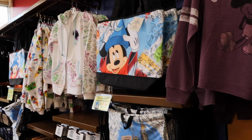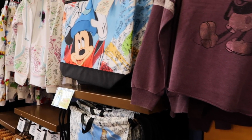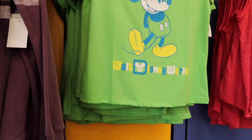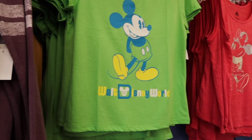You can kind of see too that the women's section is, I wouldn't say half the size, but maybe a quarter of it is gone too. They have all the ink and paint merch here too, none of which is new. They've had that for quite some time here. But yeah, they cut that, I don't want to say half again, but probably about a quarter. So not as much women's clothing here as they have in the past.